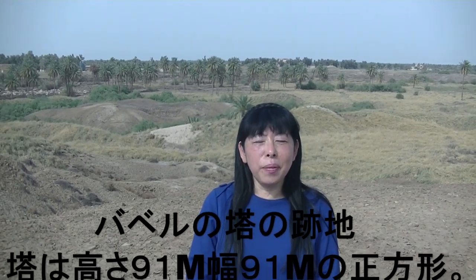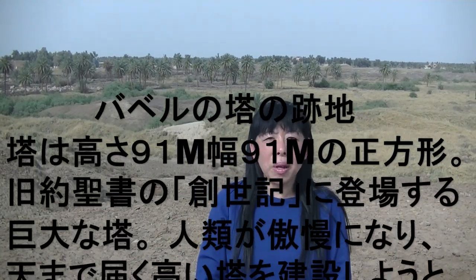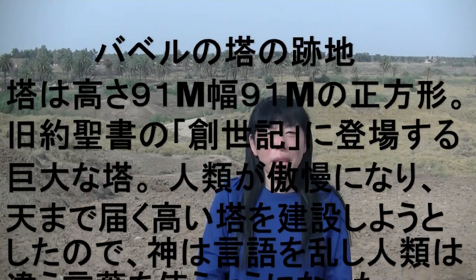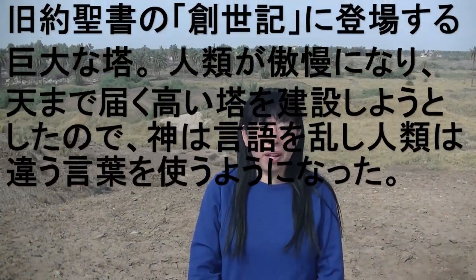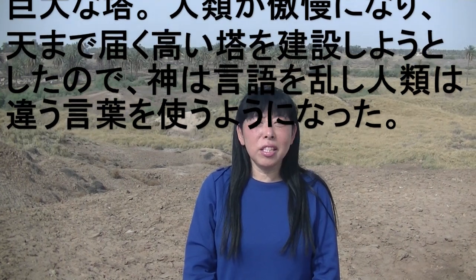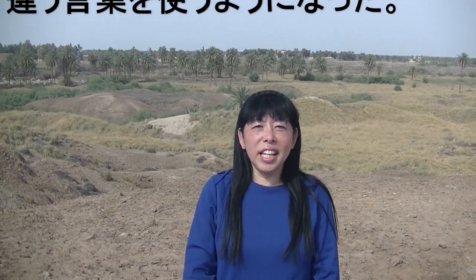This is the remains of the foundation of the Babel Tower, which existed approximately 4000 BC. The height of the tower was 91 meters, and the width of the tower was also 91 meters. It was a square-shaped tower. When the tower was destroyed, God made people speak different languages, according to the Old Testament.